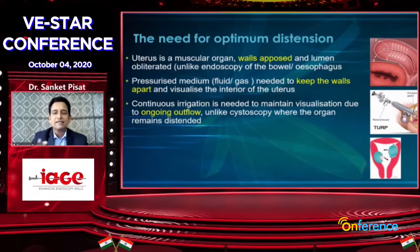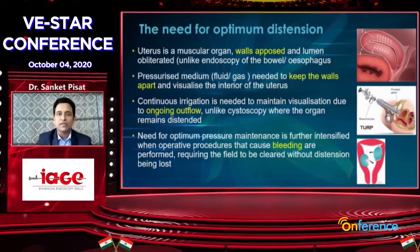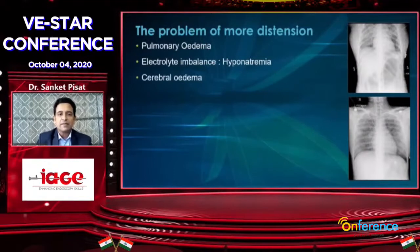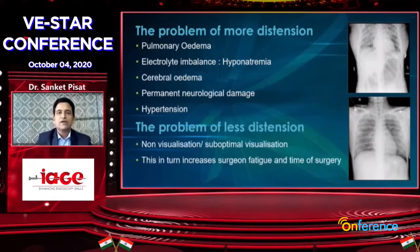Not only that, unlike in cystoscopy, where once you distend the bladder, it remains distended, you need to maintain continuous visualization by an ongoing inflow and an ongoing outflow from the uterus. Add to that the problem of bleeding when you cut the uterus because of the blood vessels opening up, and there you have reasons to make sure that your distension is perfect. The problems of more distension, I am not going into details of: pulmonary edema, electrolyte imbalance, hyponatremia, permanent neurological damage, we are all well aware. But if we work at lesser than usual uterine distension, the problem is non-visualization or sub-visualization, and this in turn translates into surgeon fatigue and more time of surgery.